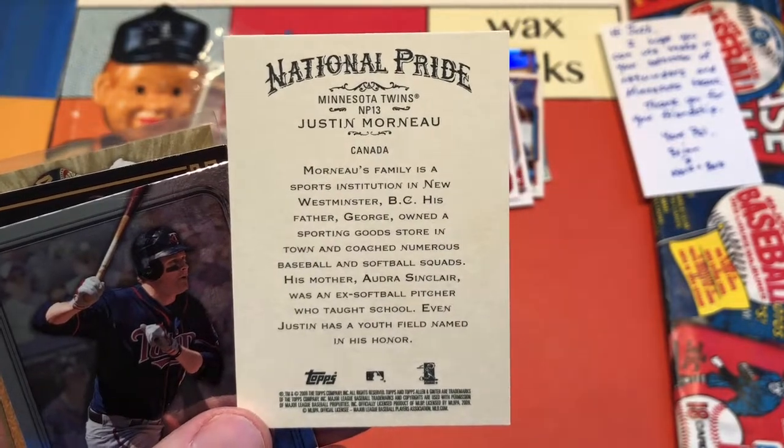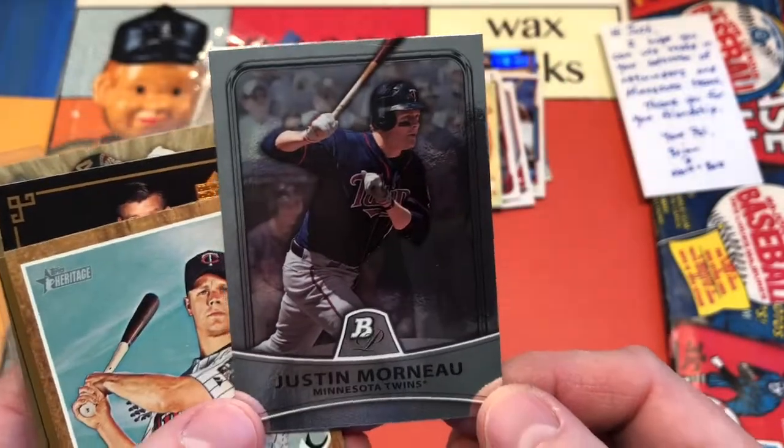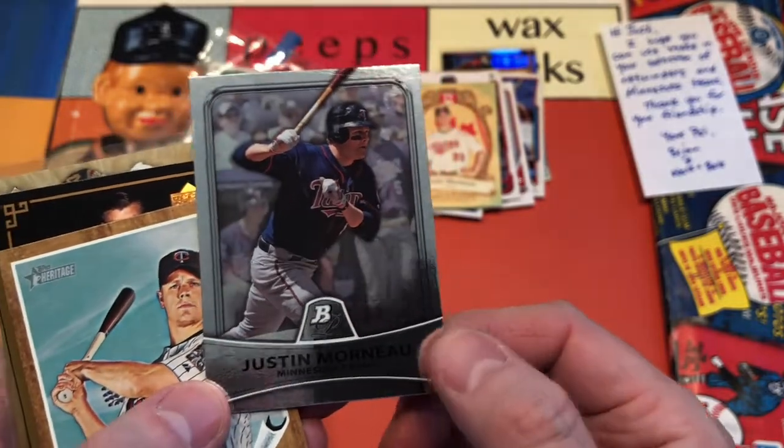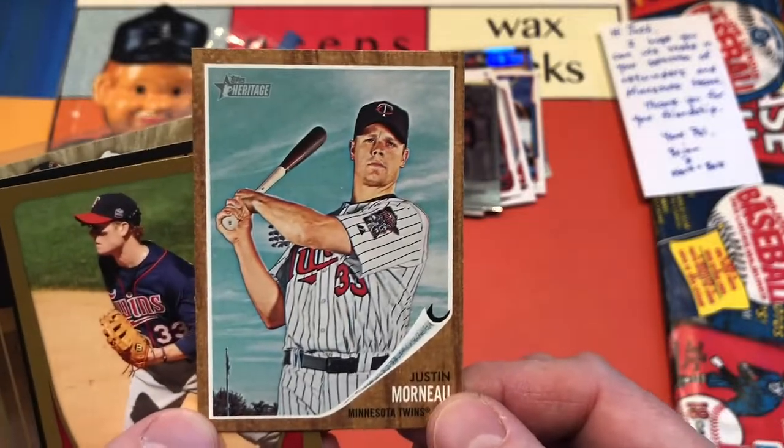Sort of a Team Canada national pride card here. Very cool. I love Allen and Ginter. I hope it sticks around. We got a Bowman Platinum and a Justin Morneau. Nice foily card there. You can probably see me in the mirror, so to speak.